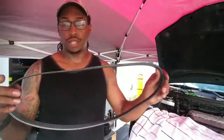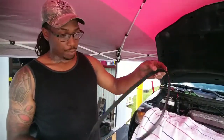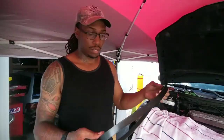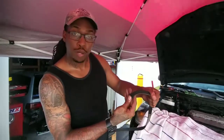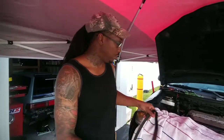Alright, so guys, you guys got this far with your job. Now would be a good time to visually inspect your belts. I plan on reusing this belt, but I'm going to look it over and just make sure it's not cracked up and that it's actually going to last a little while longer and I don't end up broke down somewhere. So just flip it over, check the ribs, make sure that everything's still intact, there's no cracks. This belt does look good.